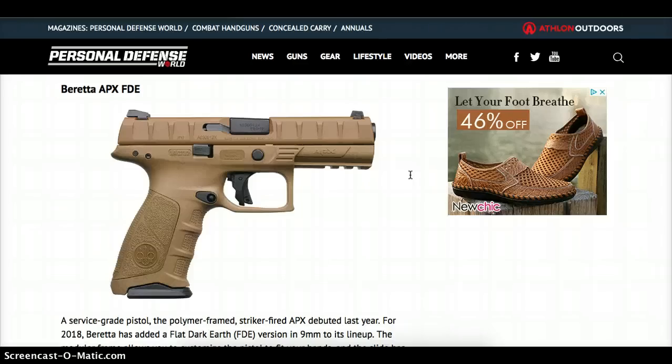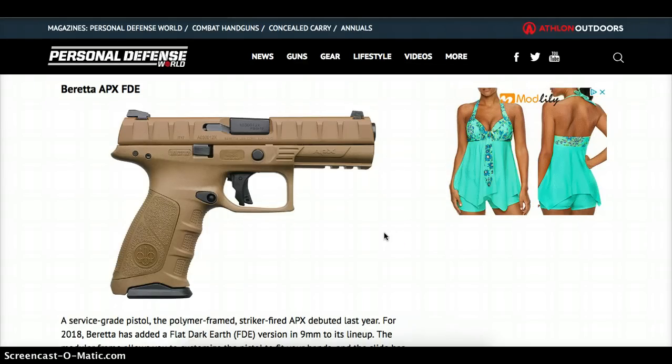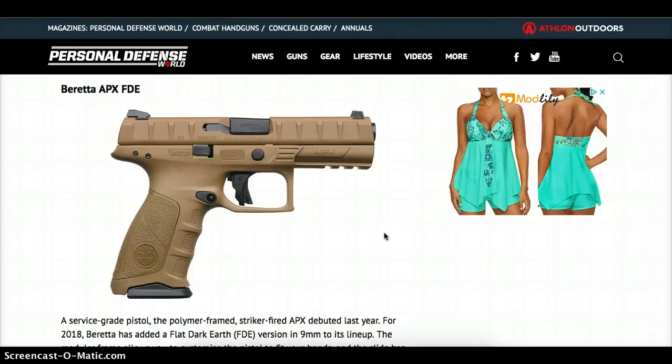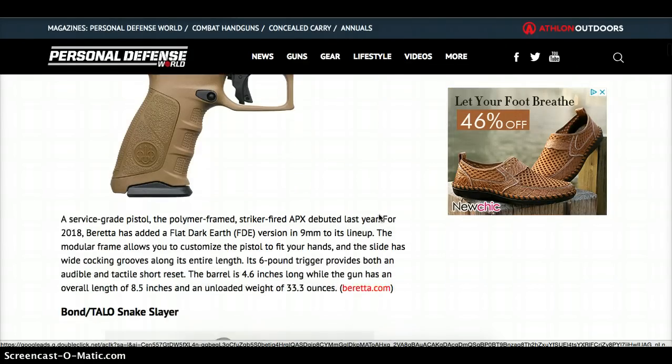Now, most of us are already familiar with the Beretta APX handguns. Well, they now have a different frame color and slide color if you want that. We now have a flat dark earth finish with some black parts involved in it. So you can see that new style, that new color that's out there. One thing about the Beretta APX, you can already get different frames for it. You can move your parts over to it if you want to, so you can swap it out. So again, you've already got some options there for you.